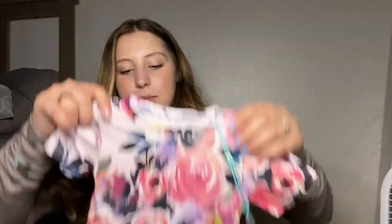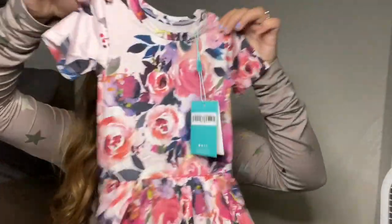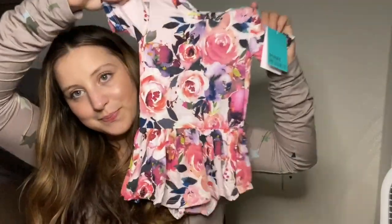So this one's a 12 to 18 months. The last one was also a 12 to 18. So it's really nice. It's gonna fit her for a long time and so cute. I love this because it kind of matches with anything. You can literally add any color bow to match and any shoes. So I had to grab this one. So cute, and this is one of their newer ones. I will be showing all of them at the end so you can see what we got.